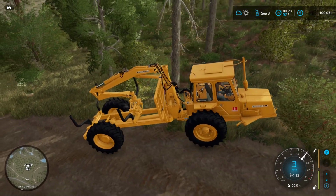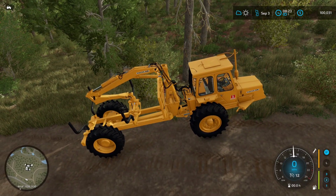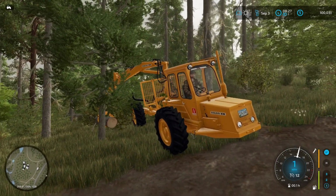Get this tree dragged back out of the woods here so I can get the limbs off it. I think I got it. Maybe.